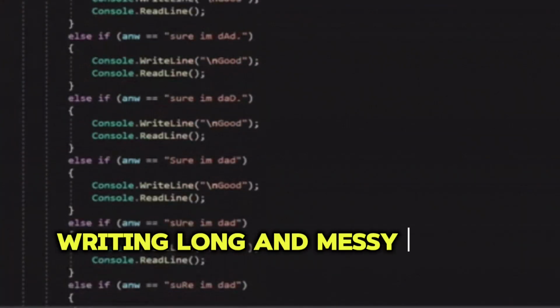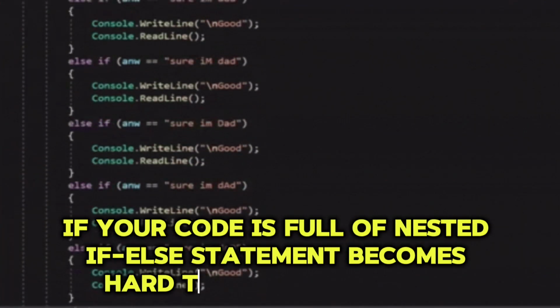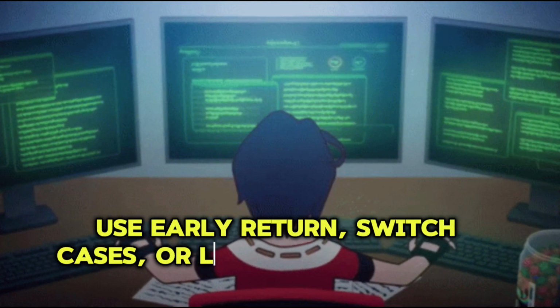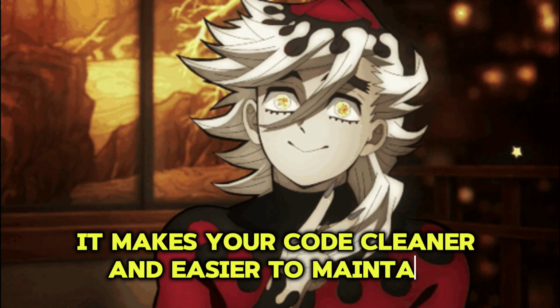Mistake number 3. Writing long and messy if-else ladders. If your code is full of nested if-else statements, it becomes hard to read and debug. Fix it! Use early return, switch cases, or lookup objects when possible. It makes your code cleaner and easier to maintain.